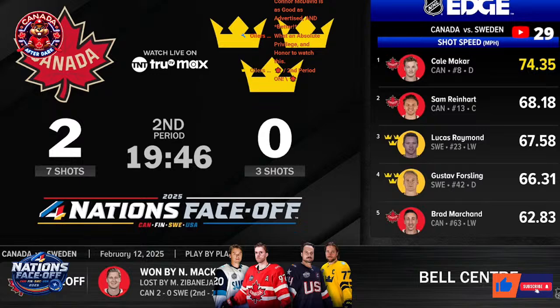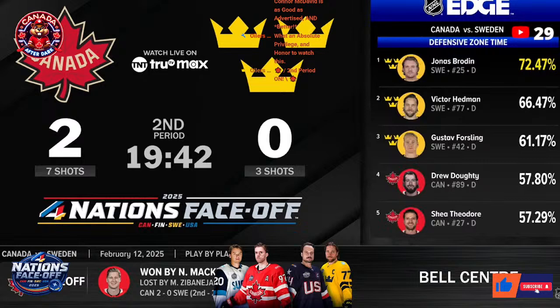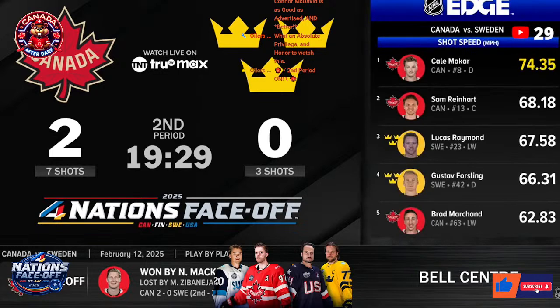100%. And I go with the 5-5-5 approach. 5 shots, 5 hits within the first 5 minutes is the game plan for Sweden to get back into this game. It's not going to be easy. It's going to be a hard way to do it, but they have to find a way to get back in. This is best on best hockey here from the Bell Centre in Montreal.